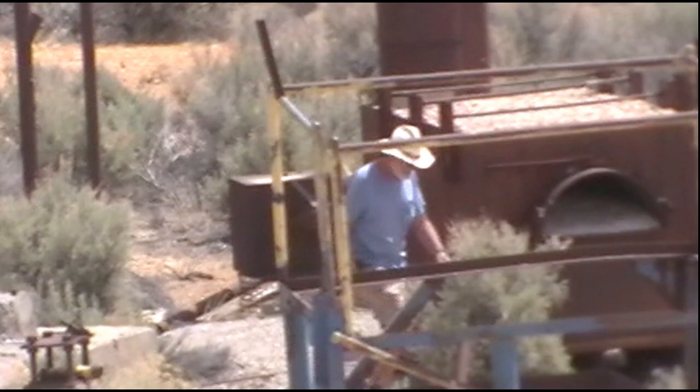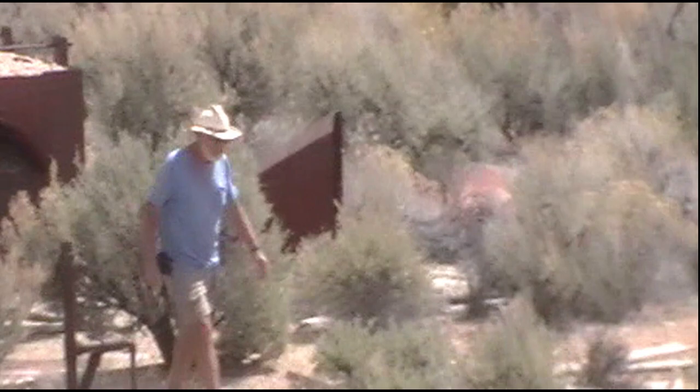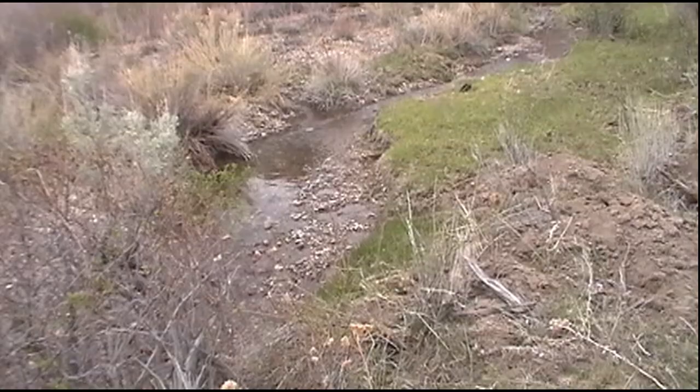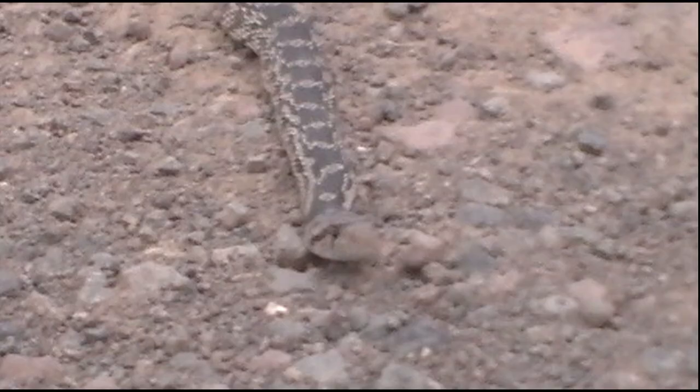Mercury had a lot of uses during the wartime, from everything from switches on. Quite an interesting old mine site. And then it's time for a break. Looks like Marge has already got into the soda pop, and we're stopped down along a little stream, and we're still looking for that elusive petrified wood.